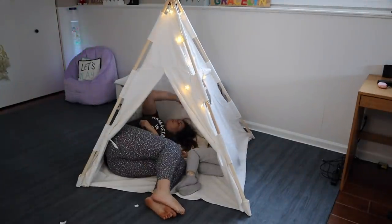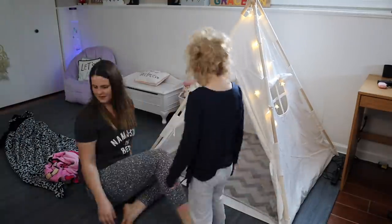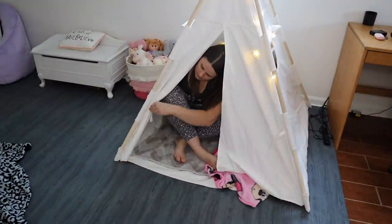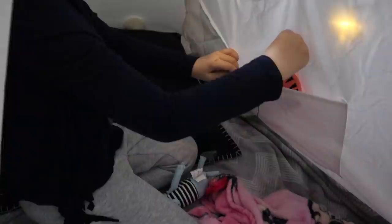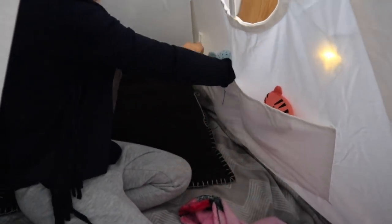So naturally, Graceland wanted to play, so I actually ended up making it a lot more cozy for her. I put a blanket down and pillows and just made it nice and cozy, which resulted in us pretending that we were going camping and that there were werewolves outside that were going to get us, so we had to hide from them.